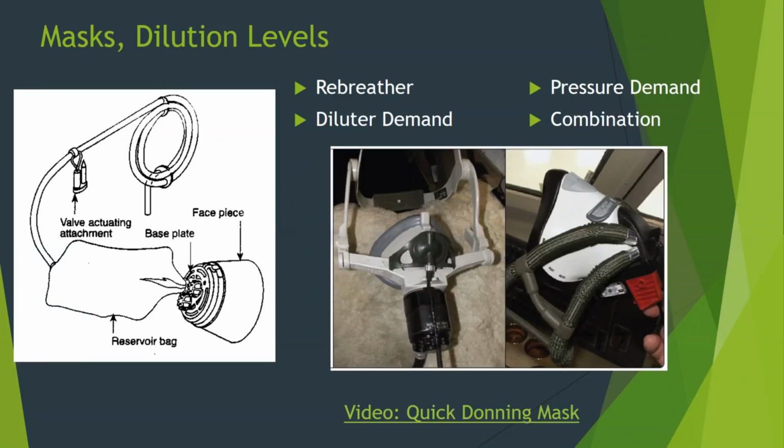You breathe out, the bag inflates. It mixes some oxygen into the air you breathe out, and then you breathe that back in again. As long as you're mixing oxygen into it, you're going to be fine. You're not going to suffocate yourself. Diluter demand takes some outside air and mixes oxygen into it. That's typically if there's not enough pressure. We've got to saturate the air with more oxygen.